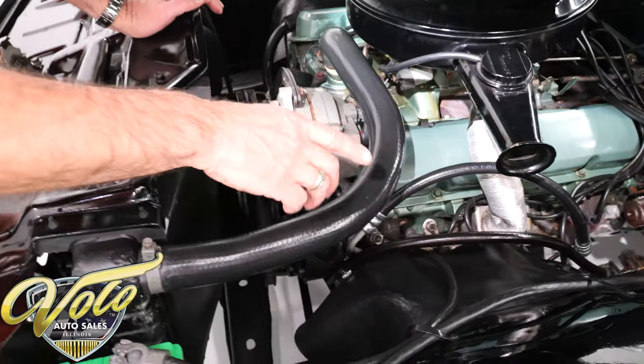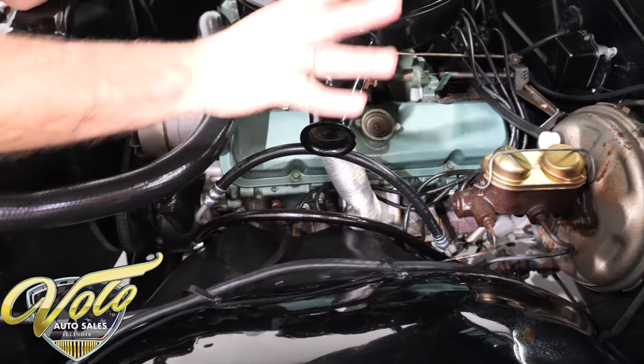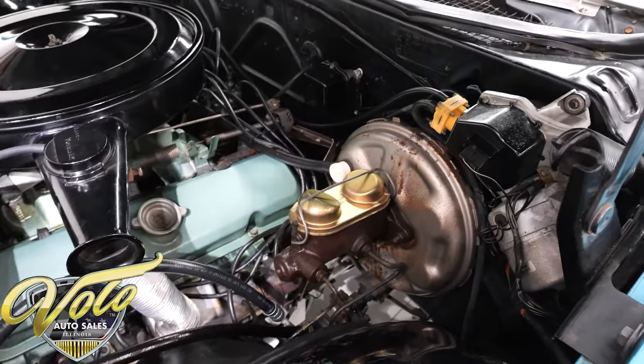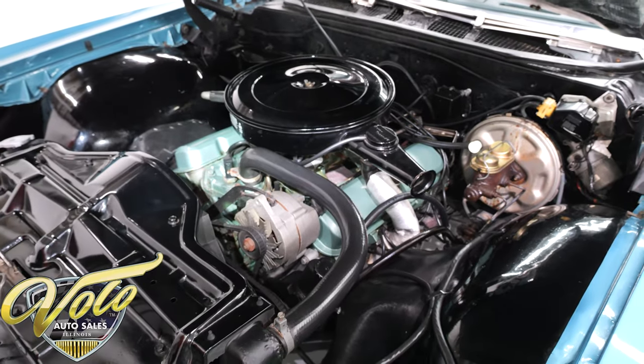Has power steering, the heat riser tube is hooked up. Power brakes, squirters are hooked up. Has insulation under the hood. Yeah, very nice.